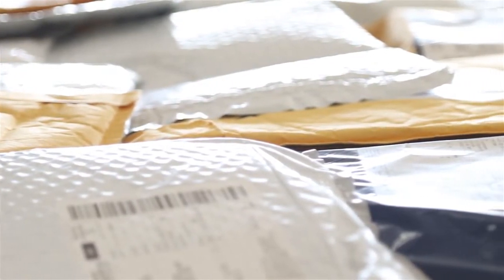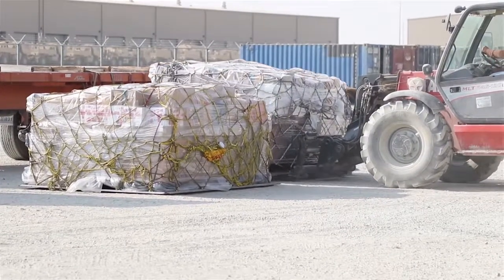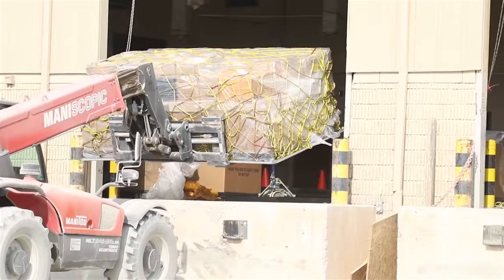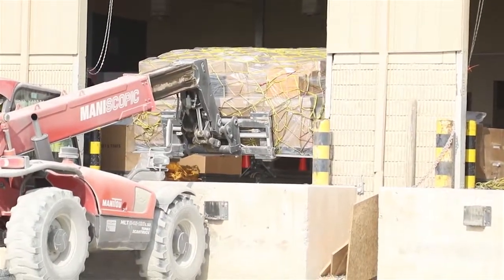Its job is to process the mail quickly and also to ensure that there is no contraband or dangerous materials being shipped through. Large pallets of mail are moved from the trucks into the facility. More than 1 million pounds of incoming and outgoing mail are processed here monthly.